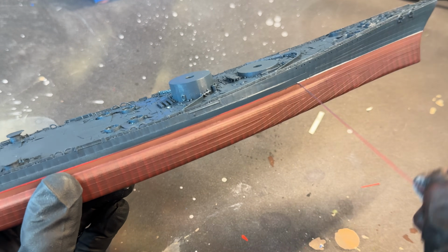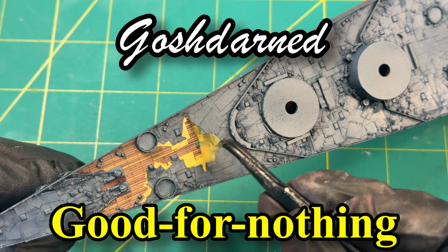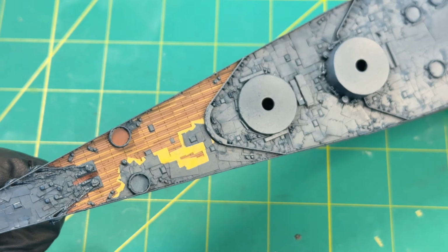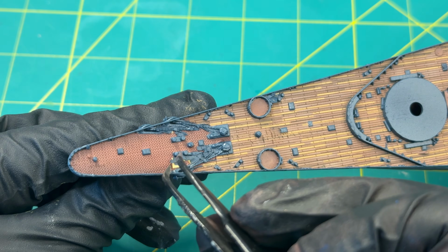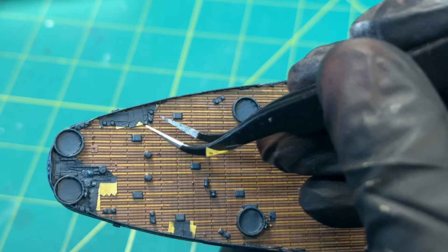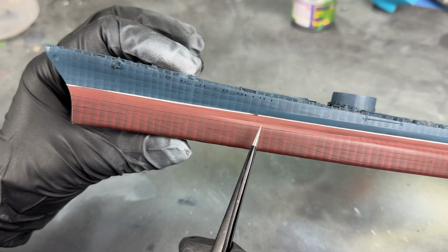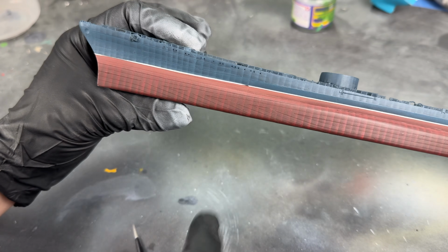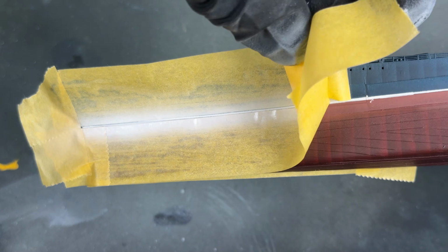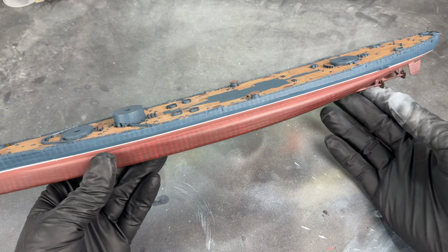I take great enjoyment in personally evicting each and every single one of them, gosh darned, good for nothing, freeloading pieces of masking tape. The ship's white boot stripe has several imperfections which need to be corrected. After masking off the surrounding area and hitting it with white paint, it looks acceptable. Finally, the base coat application is now complete.